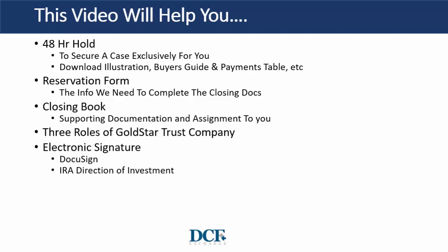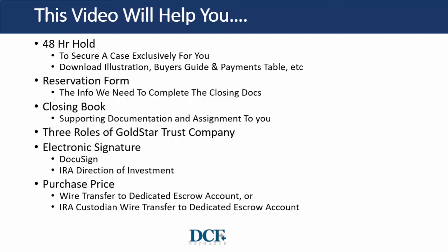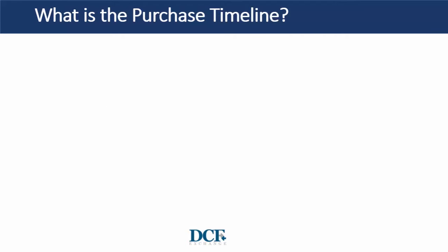Finally, we'll look at the electronic signature process of DocuSign and an IRA direction of investment form if that's applicable to your situation. Last, the purchase price and the wire transfer process, moving funds to acquire a case into Goldstar's escrow account. First, let's look at the purchase timeline.